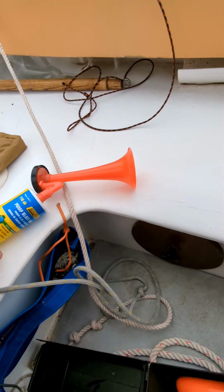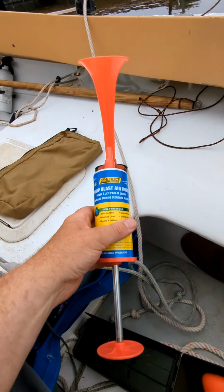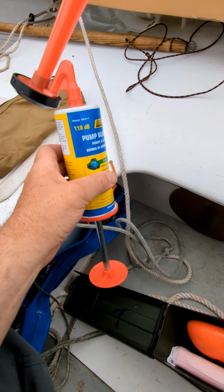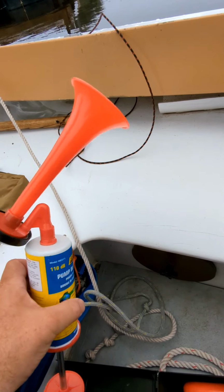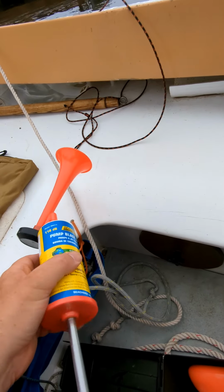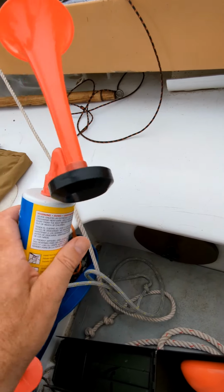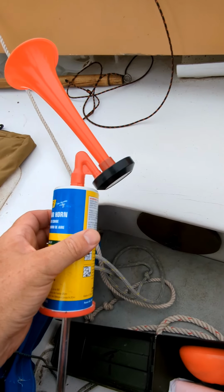Well, I got through the sail without needing to use this. I do like using this. It's a hand air horn with a pump on it that actuates it instead of compressed air. Certainly is loud enough, and I maintain it, lube it up, throw a little bit of oil in her every season, and yeah, she does a nice job.